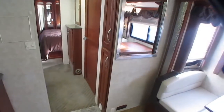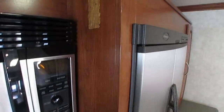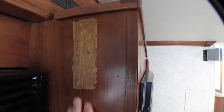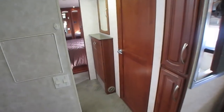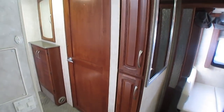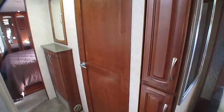Step through here. Oh, I'm going to show you one little thing right here, folks. Somebody must have had a sticker or something on here. It got into the finish of this wood when they took it off. It's maybe 1.5 inches wide, maybe 5 inches long. I like to point out little stuff like that because we don't cover cosmetic stuff on our checkout. And of course, that's why you're buying a 15-year-old RV for a fraction of the cost of a new one too.